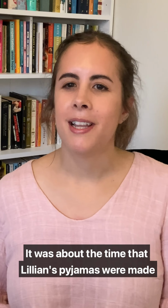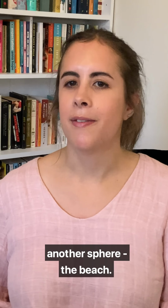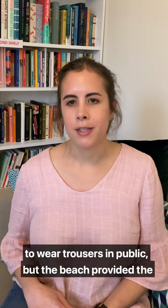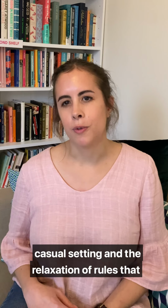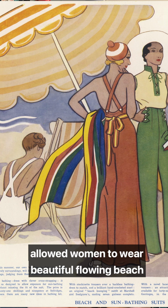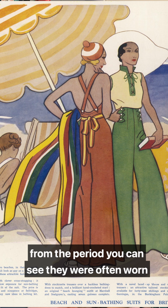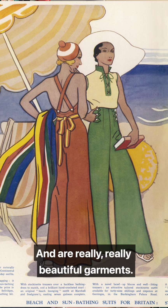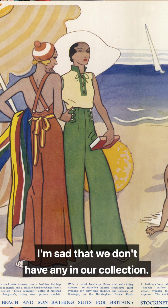It was about the time that Lillian's pyjamas were made that pyjamas became extremely popular in another sphere, the beach. At that time, it wasn't really common for women to wear trousers in public, but the beach provided the casual setting and the relaxation of rules that allowed women to wear beautiful flowing beach pyjamas in bright colours. If you look at photography from the period, you can see they were often worn over or with a swimsuit and are really, really beautiful garments. I'm sad that we don't have any in our collection.